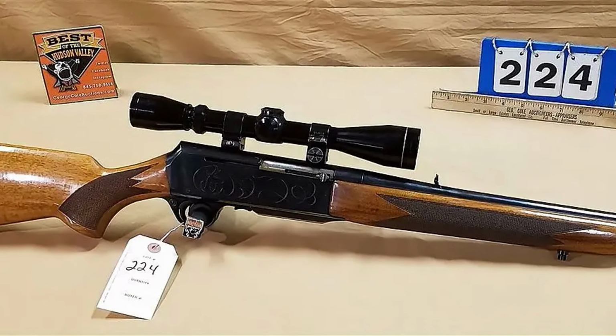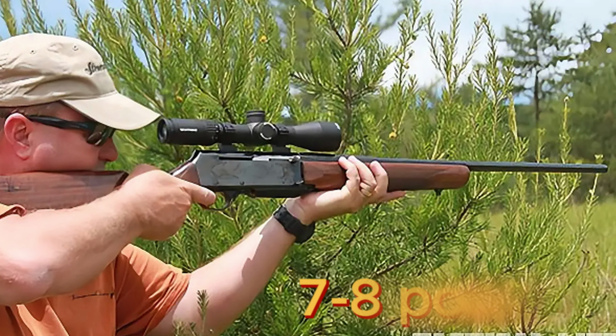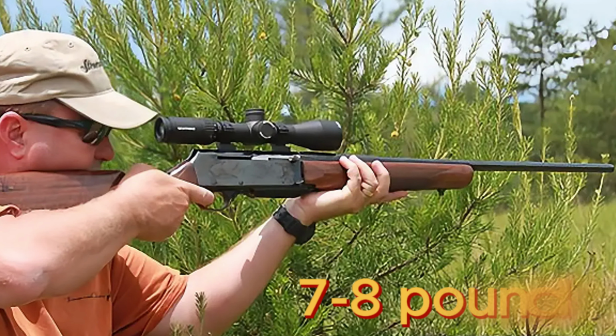Fast follow-ups for hunting or defense, paired with .308 versatility, make it a winner. At 7 to 8 pounds, it's a reliable all-rounder.